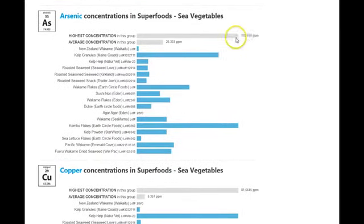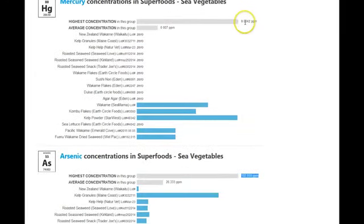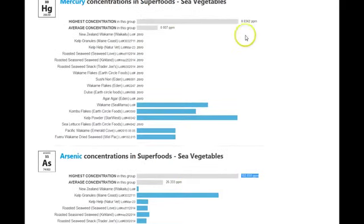Let's look at arsenic. Now, you'll notice all of a sudden we're jumping to over 100 parts per million. So think about the scale here. We're going from 34 parts per billion to 100 parts per million. So that's actually about 3,000 times larger. Just in case you want to do the math, 100 parts per million is like 3,000 times bigger than 0.0342 parts per million.